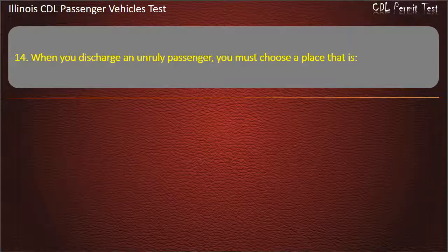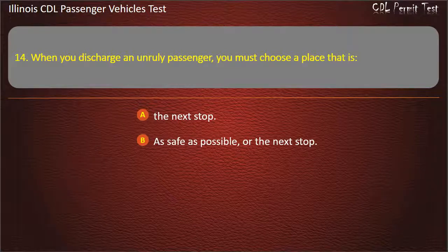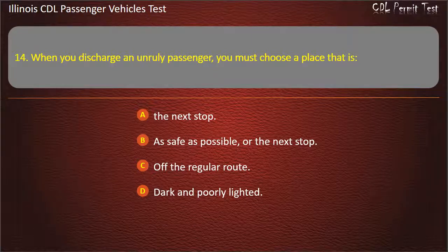Question 14. When you discharge an unruly passenger, you must choose a place that is the next stop, as safe as possible, or the next stop off the regular route, dark and poorly lighted. Answer. As safe as possible, or the next stop.